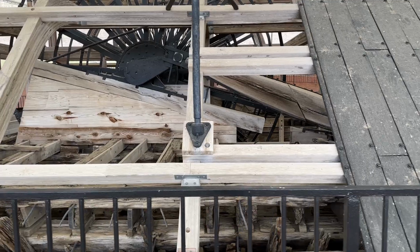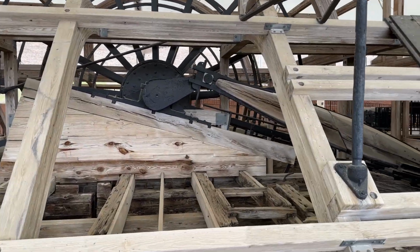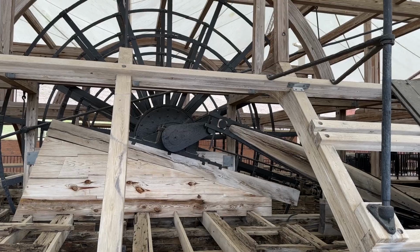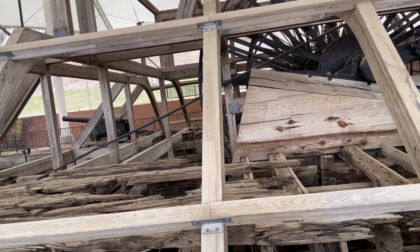Getting further down, you can see the blocking and the giant paddle wheel and the arm off of that piston from the outside. What a beast. She is something. Totally magnificent.